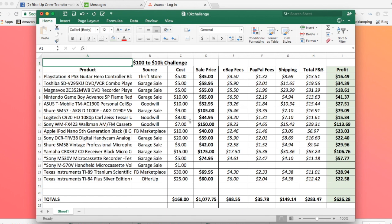Logitech webcam, Goodwill. That was a nice little, what we call bread and butter flip. Like I said, it's not going to be a huge profit.